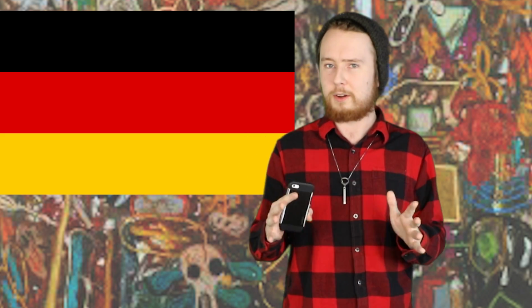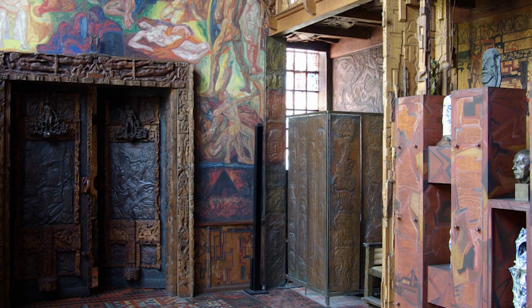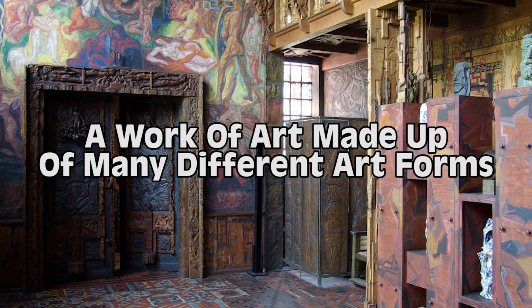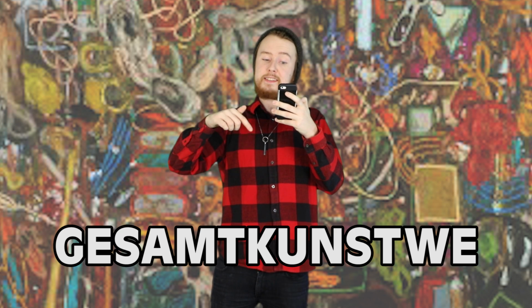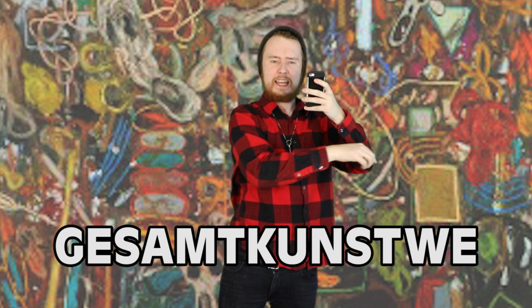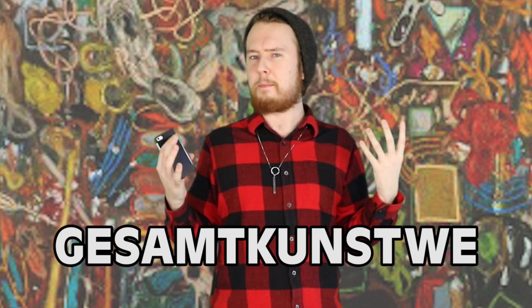This word is GESAMTKUNSTWE. And it was originally a German word, so I'm sorry to all you German fans out there for butchering the language. But it was a word that was adopted by English, and it means a work of art that is made up of many different art forms. So it goes GESAMTKUNSTWE. I'm not sure how that works either. It also looks like the sound that I make when I sneeze.